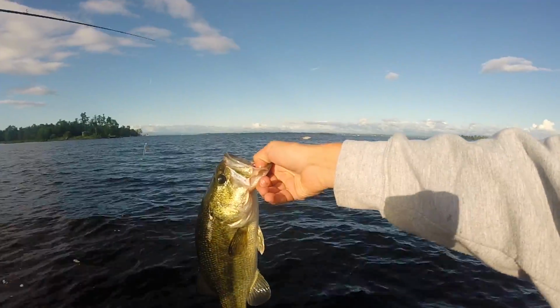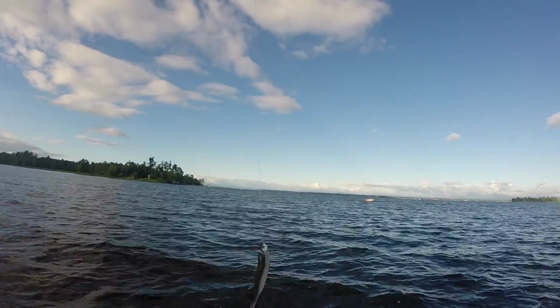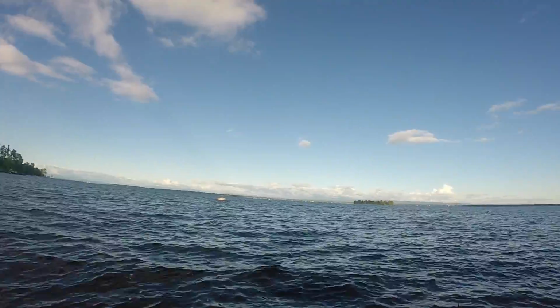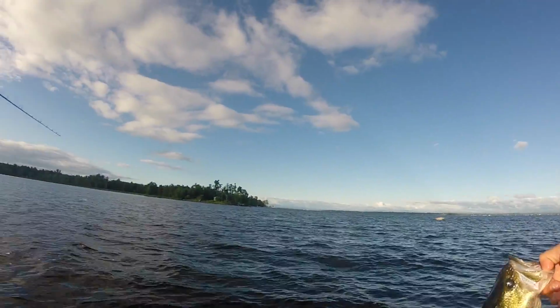All right, guys, we're back here. This is the 5th day on Champlain. Starting out in the morning, throwing some swim baits and tubes around one of our favorite spots here up north. We'll see how we do today. This is our favorite part of the lake by far.